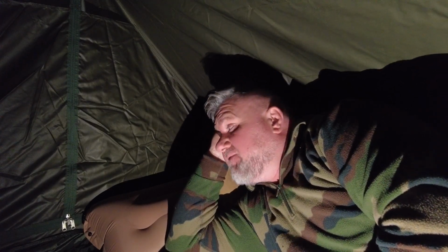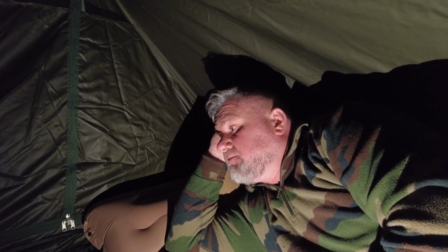And in the sack in the F2 tent, I'm quite satisfied with it so far. It's very spacious, it really is. Can't believe how spacious it is. Normally with bivvy bags and suchlike, you don't get used to this luxury. So let's see if I make it through the night.